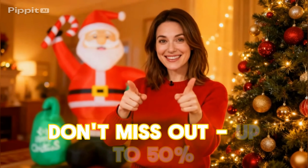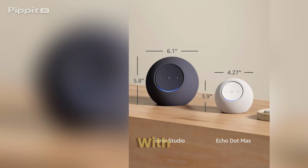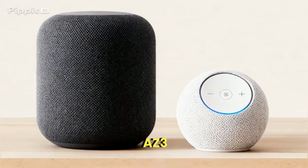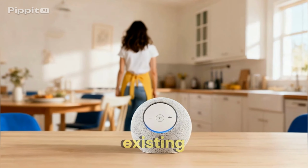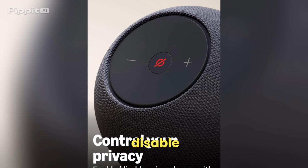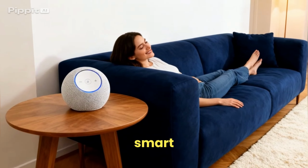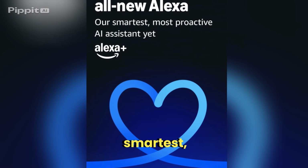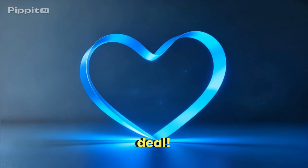This compact smart speaker fits anywhere with impressive improved sound quality, with rich room-filling sound and deep bass powered by the AZE-3 chip. Perfect for smart home beginners or expanding existing setups. Privacy is a priority with microphone disable buttons and multiple controls. Experience the future of smart home audio with Alexa Plus Early Access, our smartest, most proactive AI assistant yet. Don't miss this amazing deal.